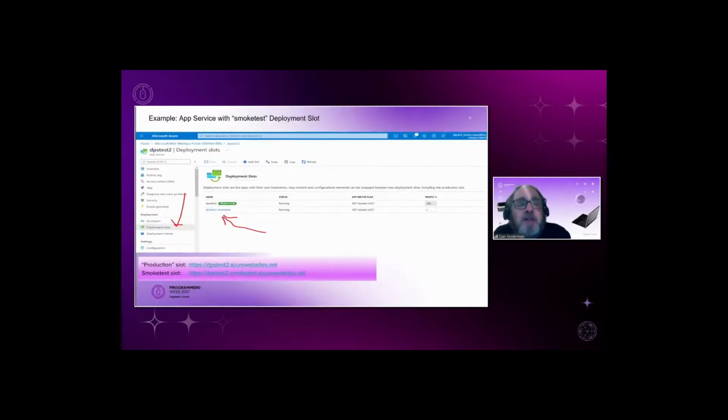In the Azure portal, this is what deployment slots look like. If you have an app service provisioned, you'll have this tab on the left saying deployment slots. And through the portal, if you wish, you can add a slot, and each slot is shown, and the load balancer features are shown off to the right. You could use a blue-green testing type situation where you could have 50% of your traffic going to one or the other. But in our case, we're always going to have 100% and 0 between two slots.